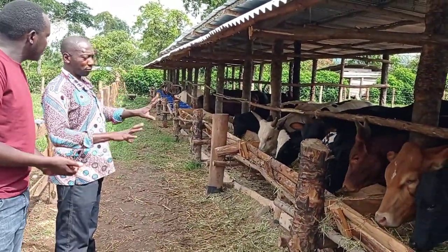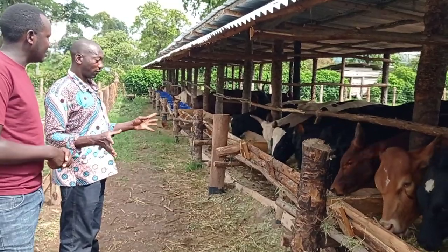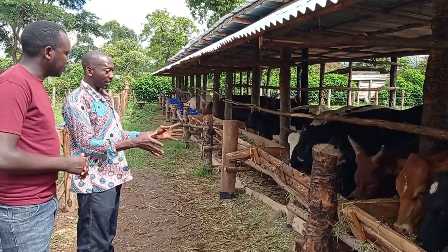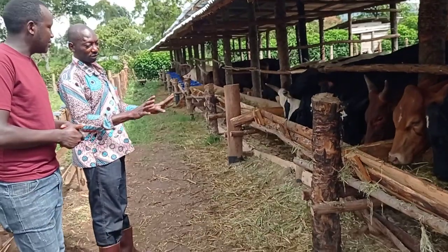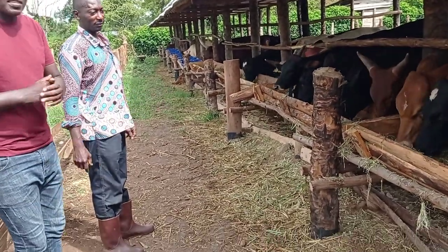Just like I said, simplicity. For the rest of our farmers, they have to see that they can copy this, they can do it, and replicate it on their farms. So we need to keep it very simple. Thank you so much. That is really amazing.